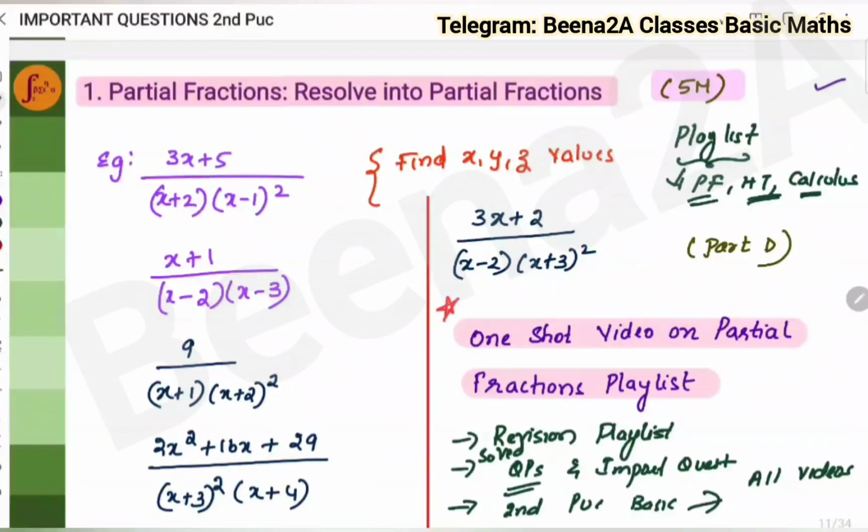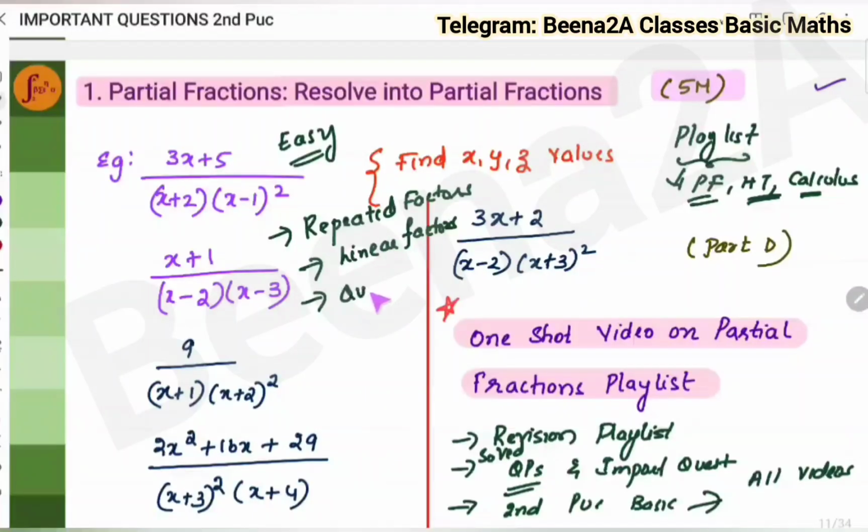So, the first one is partial fractions. This is very easy, right? Straightforward. So, you'll get problems like this: (3x + 5) / ((x + 2)(x - 1)²). So, this is nothing but repeated factors. There are three types, right? Repeated factors, linear factors, and then you have fractions with quadratic factors. You'll have to factorize the quadratic equations and then solve it. You can go through the partial fractions playlist. All three types are explained.